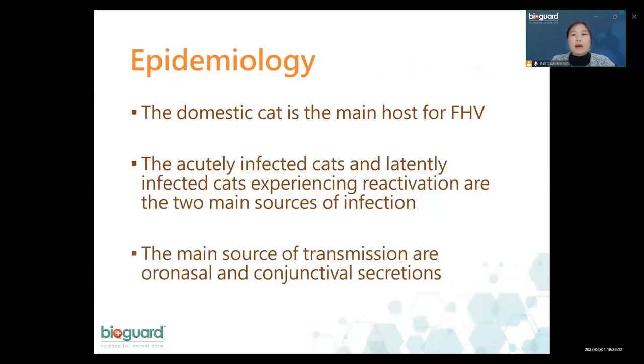Okay, now let's talk about the epidemiology of this virus. The domestic cat is the main host for FHV1. There's no evidence of human infection. Cats that are shedding are the main sources of infection, which include the acutely infected cats and the latently infected cats who are experiencing reactivation. The main source of transmission between cats is oronasal and conjunctival secretions, in particular respiratory secretions, which are passed on via sneezing, contaminated fomites, and unhygienic handling practices.